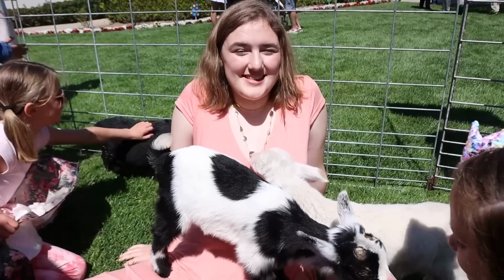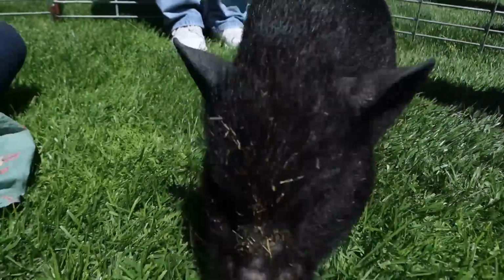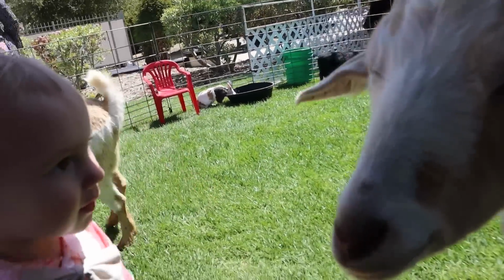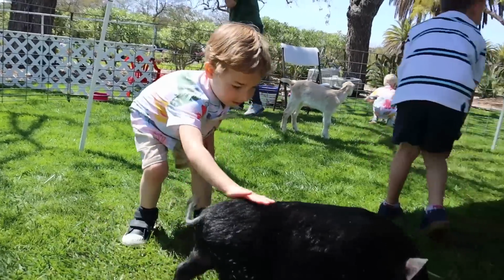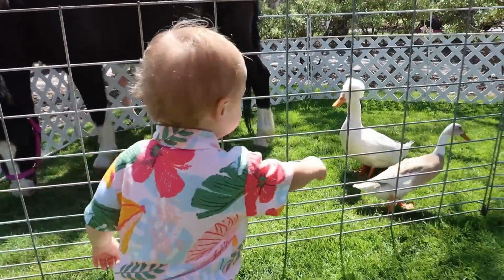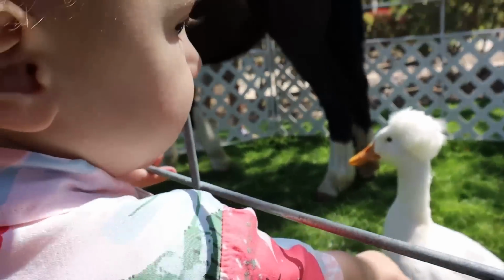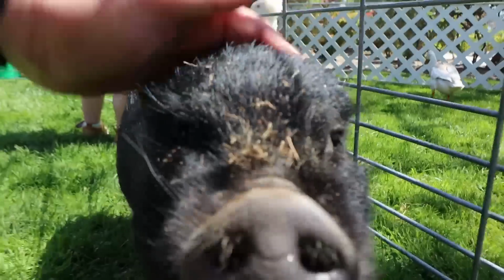They've been eating my hair for the past 10 minutes. They've moved on to the necklace. Yeah, now it's the necklace, yep. Look at that pig. Hi, goat. You see the ducks? You say quack, quack. Oh, your pig friend's back. Hi, pig.